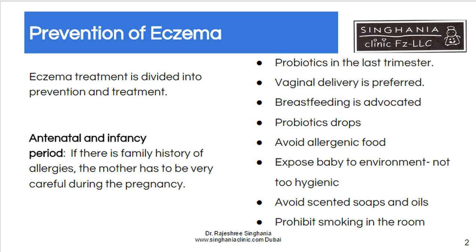Once there is a family history of allergy, pregnant women should be very careful, and taking probiotics in the last trimester is very helpful. The best form of delivery is vaginal natural delivery, because as the baby passes through the canal, they swallow the bacteria from the mother's vagina, and this causes the establishment of a normal bacterial microbiome in the gut, which is extremely helpful to prevent allergies.